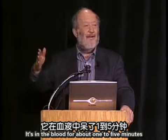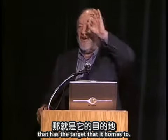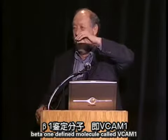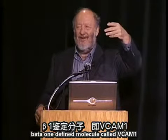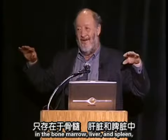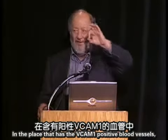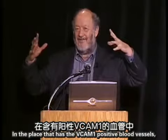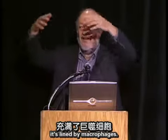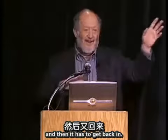It's in the blood for about 1 to 5 minutes until it sees a blood vessel that has the target that it homes to. It uses integrin alpha-4 beta-1 to find a molecule called VCAM1 on the surface of the blood vessel that's only in the bone marrow, liver and spleen, which in the mouse is the blood-forming organs. In the place that has the VCAM1 positive blood vessels, it's lined by macrophages. So it's got to get past there with CD47, and then it has to get back in.